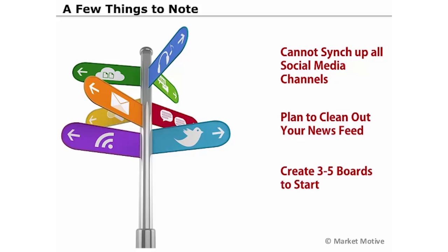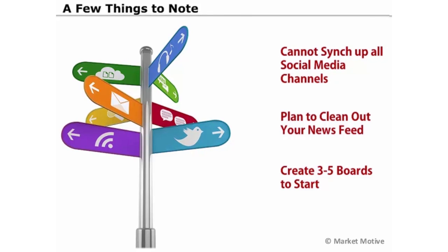And then you want to take the time to create just a handful of boards to start. You don't need to go in and create every board for every topic you think you're going to use. It's far better, in my opinion, to start with 3 to 5 boards and flesh them out with good quality content first. And then start to see where your interests lie, what seems to be getting a response, and start to add in boards from there. You've got plenty of time to go broader and deeper.